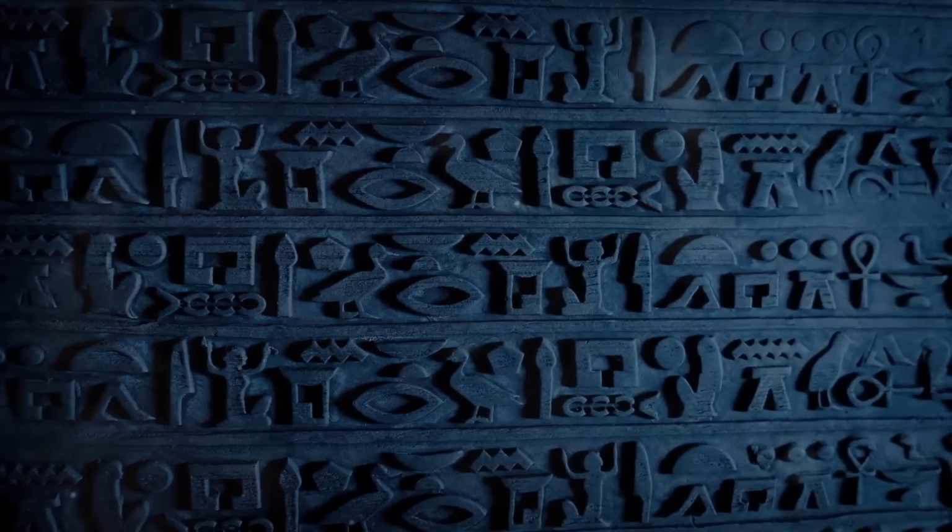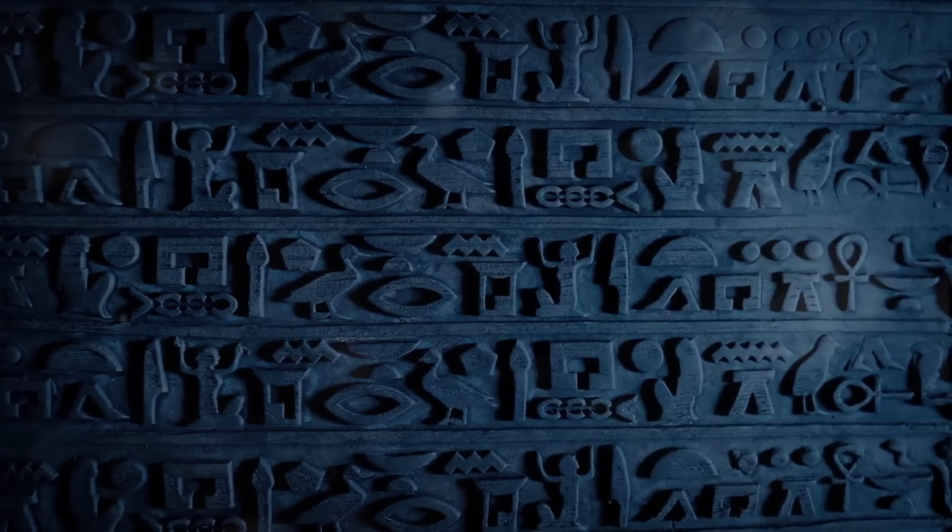As we continue to dig deeper into the sands of Egypt, we inch closer to understanding the enigma of this ancient civilization. The quest continues, and with each passing day, the ancient sands of Egypt whisper stories waiting to be told. Our understanding of this remarkable civilization is growing, but there is still so much more to discover. The story of ancient Egypt is far from over, and the next chapter could be just beneath our feet.